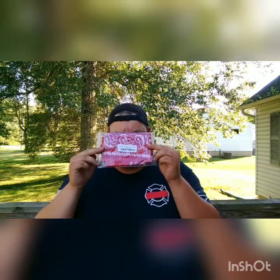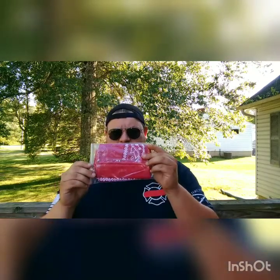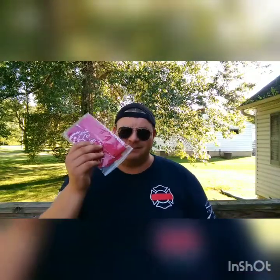Next item is a bandana. This is an extra large 27-inch by 27-inch bandana. And as you guys know, bandanas can be used for multiple things. You wear it, you can filter water with it. Opportunities are endless. So, bandana.